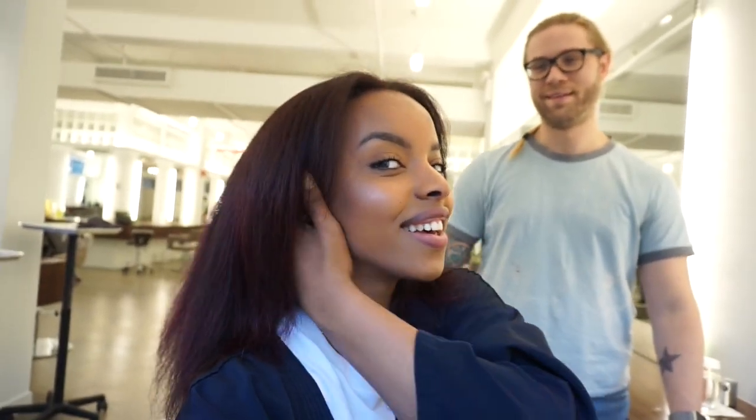Final result, you guys. Mark did this. This is amazing. The color is so vibrant, strong, and my hair feels super soft. It doesn't feel dry at all or like I need a deep conditioner. Super soft. What do you think, Mark?